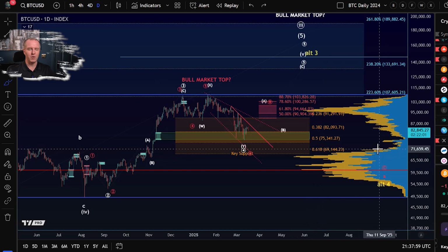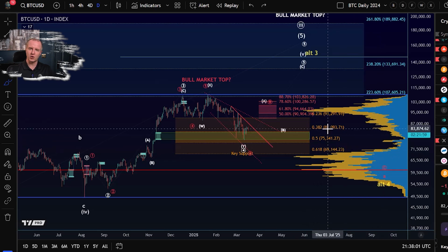This area around 71, 72K aligns very well with the lower boundary of that indicator's band. So what I'm trying to say is, it's quite likely we might get another low. When you watch the video, maybe it already happened, I don't know. There's no need for another low. I just want to share with you from a daily chart point of view.